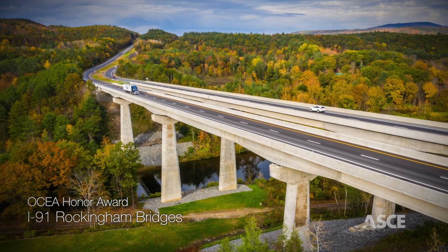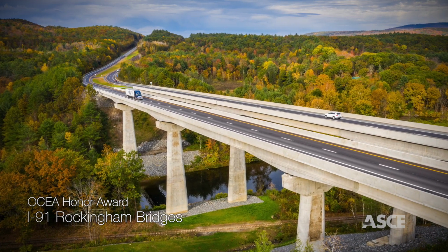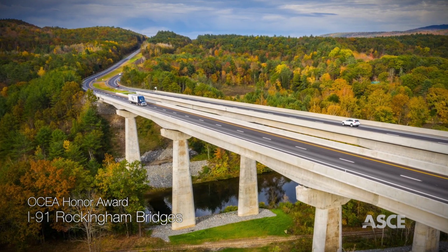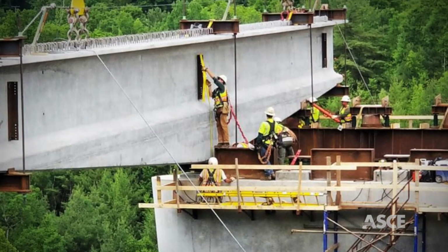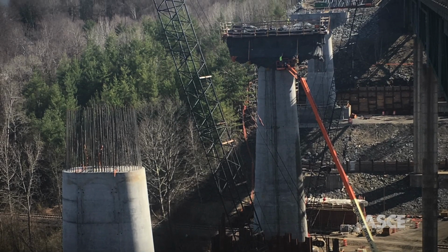The $50 million I-91 Rockingham Bridges project implements Vermont's first four-span spliced precast concrete girder bridge, providing a wider, safer crossing. The design-build project used one-of-a-kind elements and some of Vermont's largest precast segments to expedite and simplify construction while overcoming its uniquely unbalanced layout.